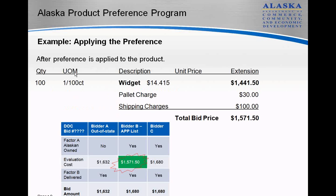Your actual bid price is for scoring and evaluation purposes only. It doesn't mean you're going to sell it to them at this price. Your widgets are basically going to be $14.41.5 per case, okay? That's $1,441.50. You still have the pallet charge, and you have the shipping charge on top of it. So what's your total bid price?